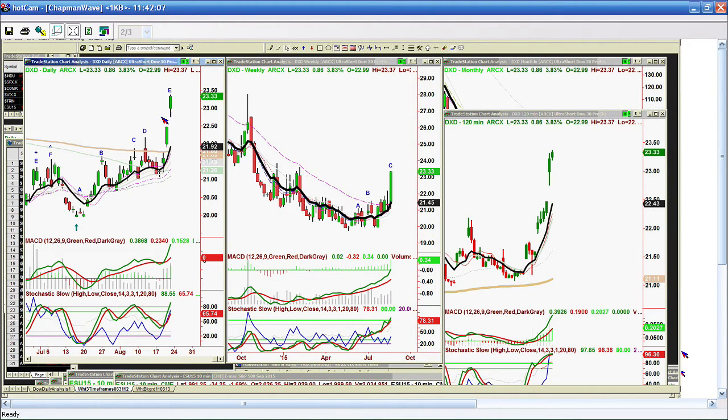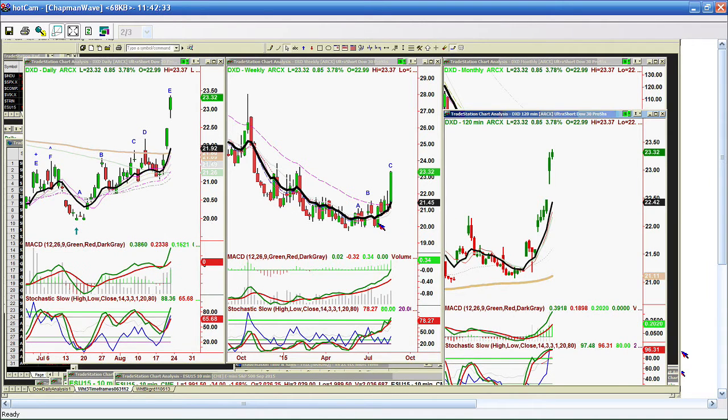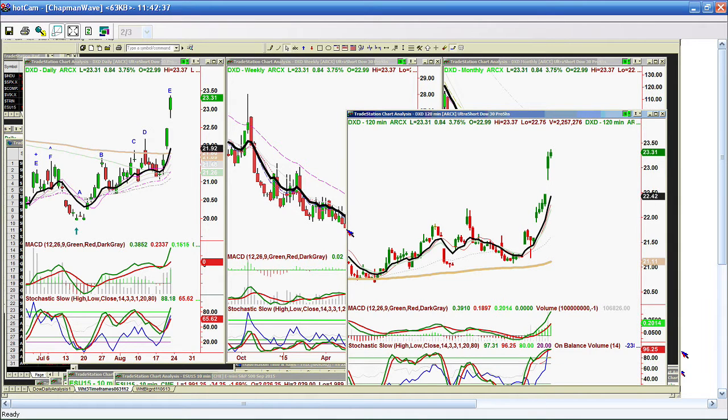DXD is a little bit of a different animal, so that's why you had to have the stop in. It's a shame you're taken out, because it's gone from the 21 area, 20, where you got probably taken out. It's at 23, so it's up 10%. However, the next entry point, I don't think it's here. The risk reward is just A, B. In the 120-minute chart, I would have to say A, B, C, D. So I can't use that.